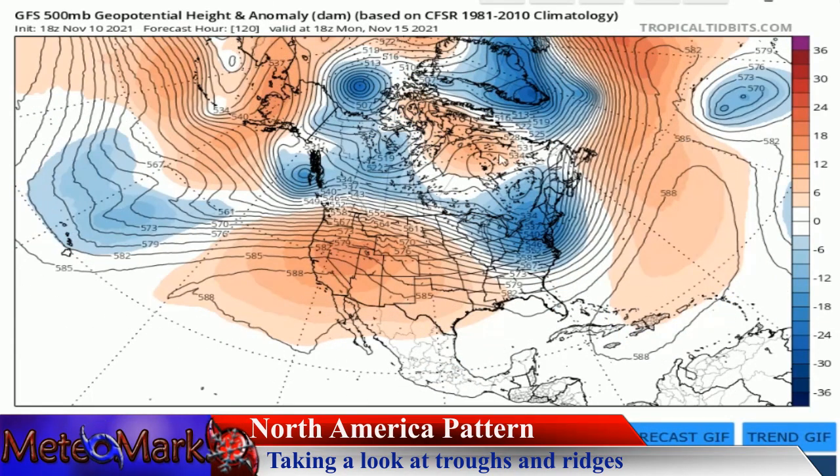Look at this. Monday, we have this very, very big anomaly of lower heights in nature here. And then we got, and this is what you want to see in the east for snowstorms, because look at out west.